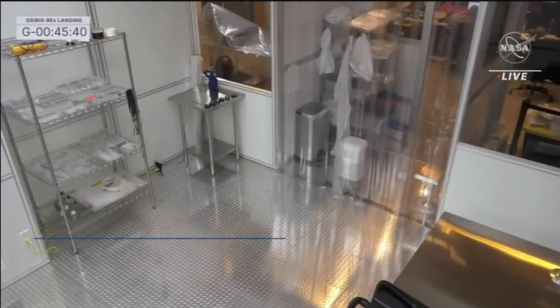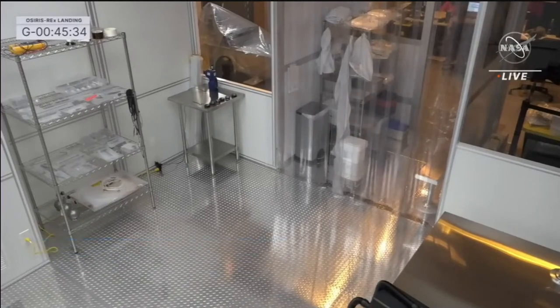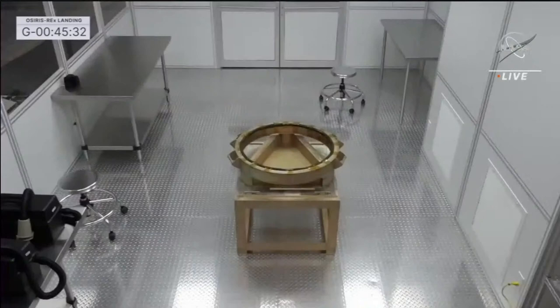And in that clean room, we will actually bring the sample return capsule in, take off the back shell and the heat shield, and carefully arrange to nitrogen purge that special sample container inside so it does not introduce any contamination from Earth, because we want asteroid, not Earth.